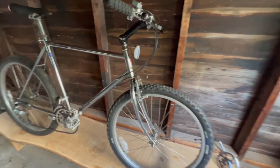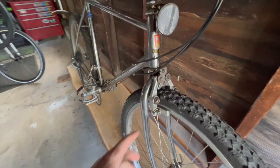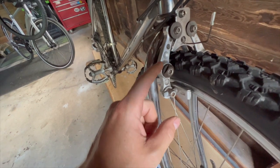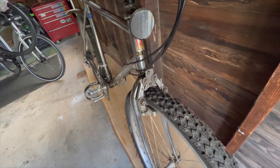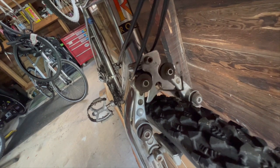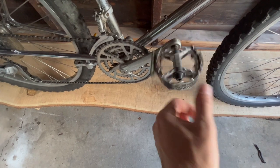This thing is cool, one, because it's chrome, two, because it's vintage mountain bike, three, because it has these roller cam brakes, which I always love. They currently work really well. So you pull up on the cable there, and it spreads the calipers apart, pivots here, and then pushes in, obviously, right there. So it's got these cool bear trap pedals, original stuff.